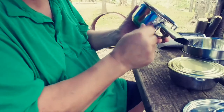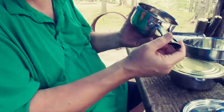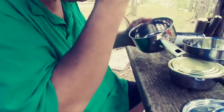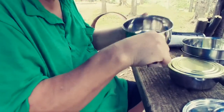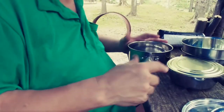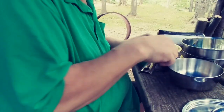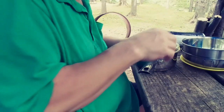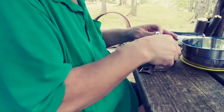The only thing is that I want to get rid of this handle. I'm just going to saw that off. I don't need that handle. I'm going to show you why. It makes it a little heavy, and I don't want it to tip on my stove. Alright, so that all stacks. You can get stuff in there as well.